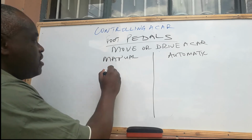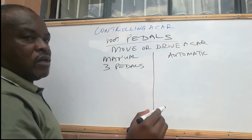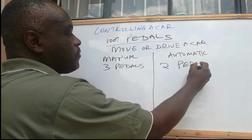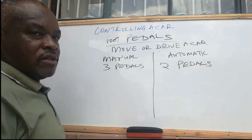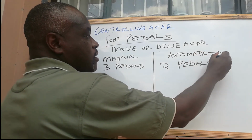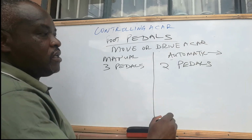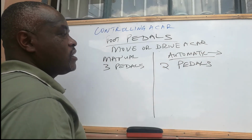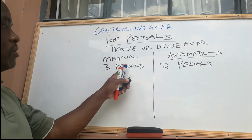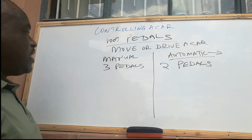In a manual car, you'll find it has 3 pedals, and in an automatic car, you'll find it has 2 pedals. Why does an automatic have 2 pedals? Because the method of changing gears in an automatic car is automated. That is why it's called an automatic car. However, in a manual car, we have 3 pedals because changing of gears is manually done.